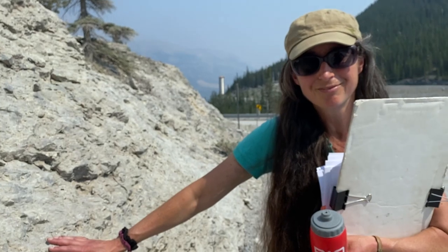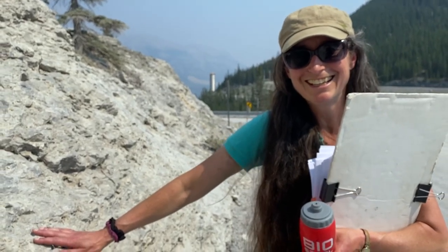Okay, and this is a fairly dangerous corner, so we're gonna cut right here.